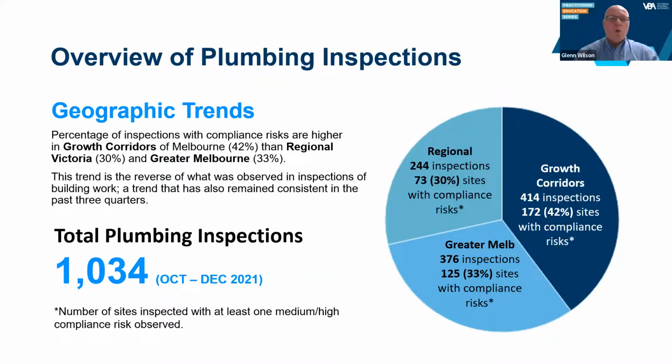That covers the how, why, and outcome of inspections. And so in closing, I'll just share with you a snapshot of inspections completed for the yearly quarter, October to December 2021. When considering plumbing inspections separate to both building and plumbing inspections combined, this graph gives a geographic breakdown of inspections. So as an average, 1,000 plumbing inspections are conducted throughout the state of Victoria each quarter.